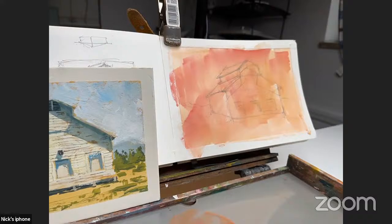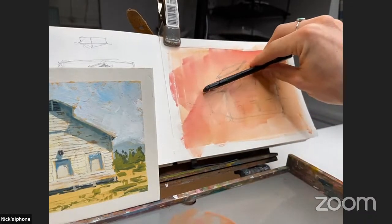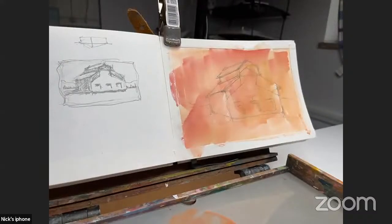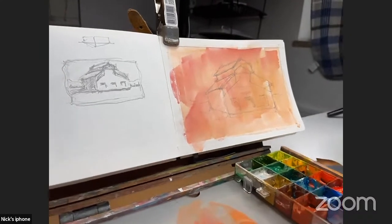Okay, so I'm pretty content with that drawing. It's 2-point perspective. These are pretty accurate. So yeah, I'm gonna get into painting. And I'm going to, let's see, trying to figure out the best place to put my phone.